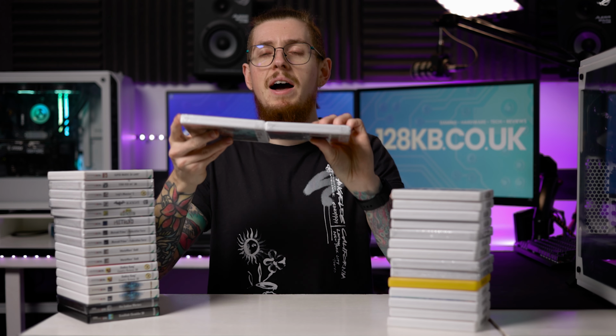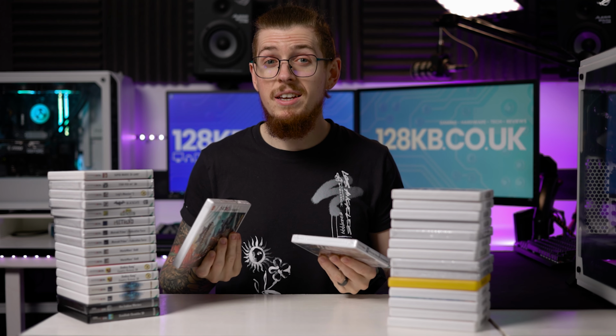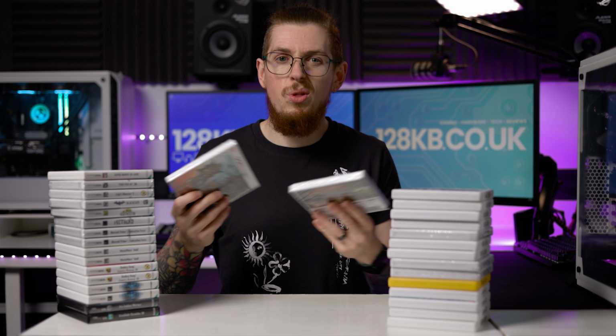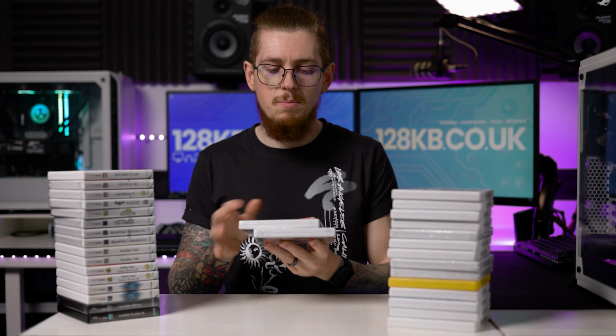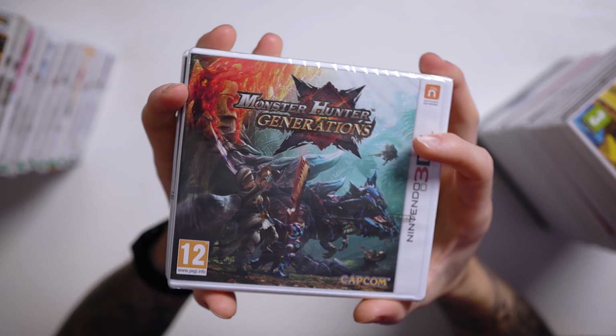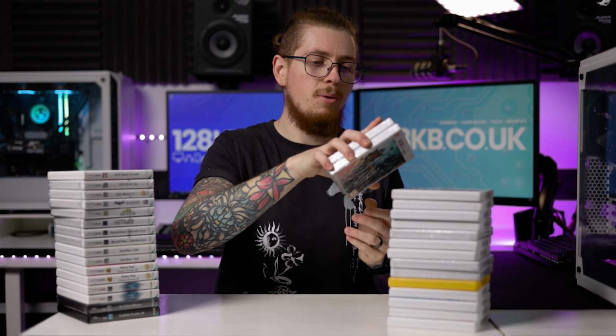There's a massive fan base behind it, and there are different games. There's Monster Hunter Stories, stuff like that, which is a bit more story based, and then you've got all the other ones. There's online ones and stuff like that, but this is Monster Hunter Generations, which again I bought purely because it's co-op. So there we go. Again, both of them are sealed, but I'm sure they'll be opened at some point.